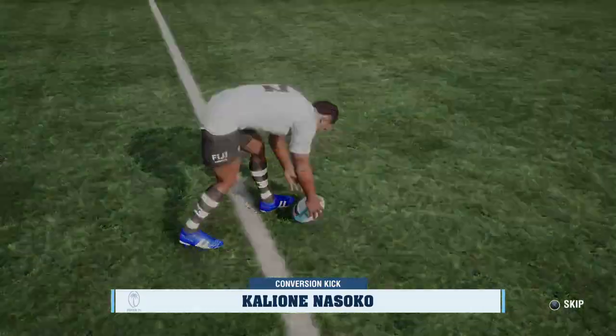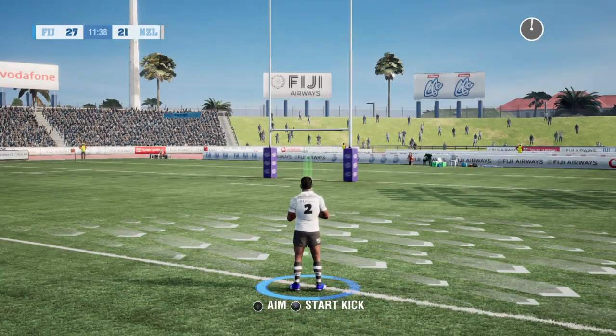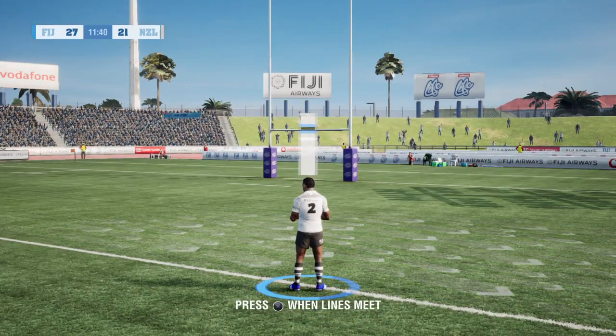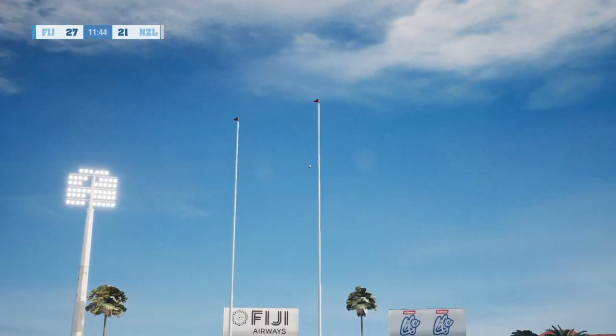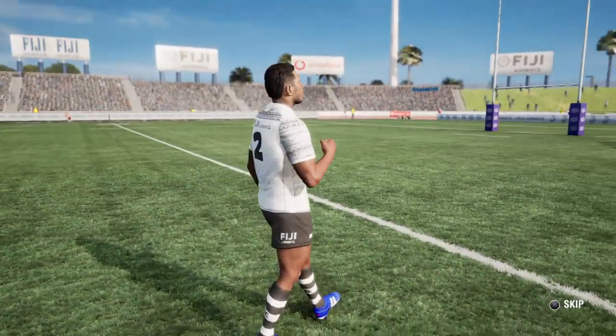Shot at goal still to come, and chance for another 2 points. Flags are up, 29-21.